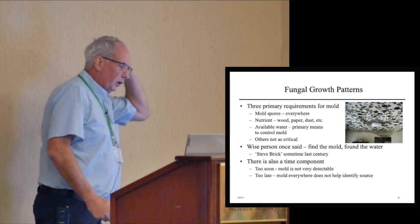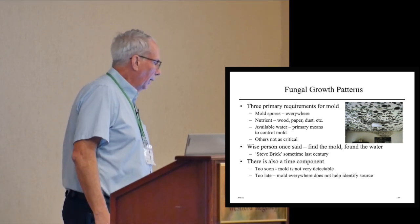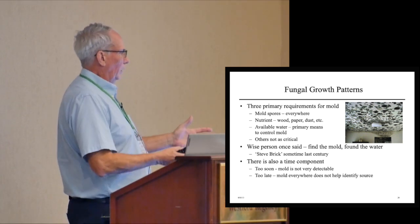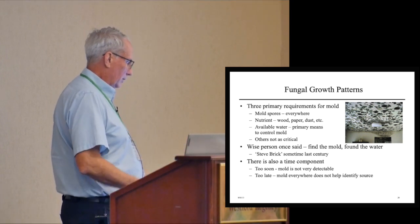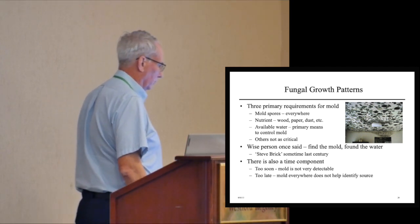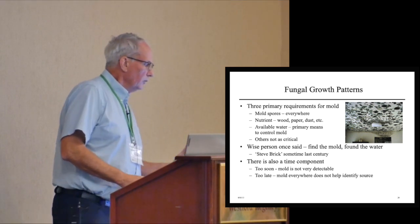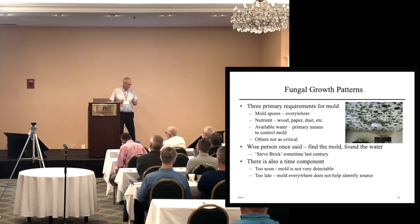The photo is something I stole from an EPA document, but it shows exactly what I wanted to see, and I thought I had given credit to the EPA document, but I see through all the edits it didn't show up. It's probably underneath the picture. So if you start to see mold, you have a really good opportunity to tell where that mold is coming from, what the source is.